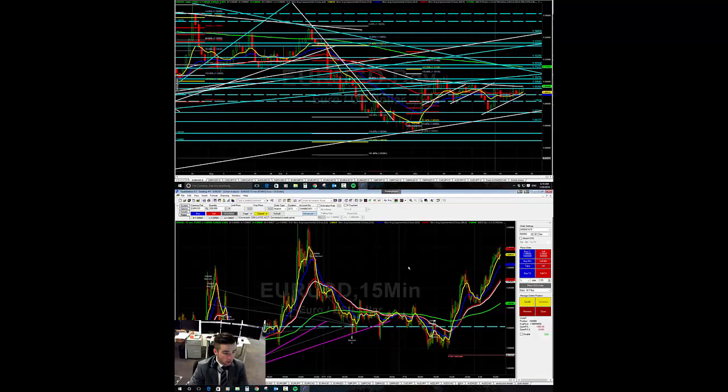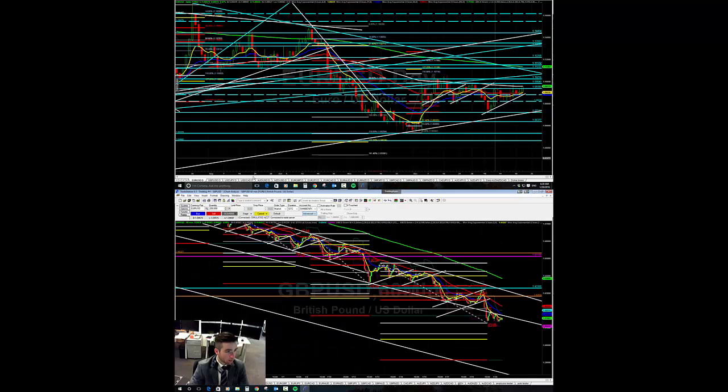Obviously, Draghi speaking tomorrow. A couple of the traders here think euro dollar goes bid on the back of that. So we'll wait and see. It goes bid during his speech, and then comes off afterwards. So we'll see what happens with that one.